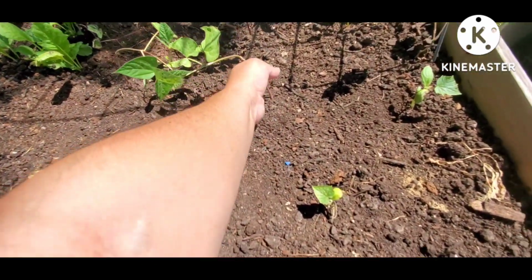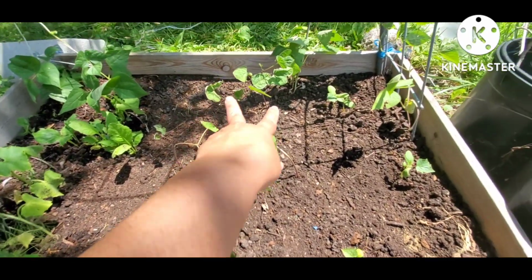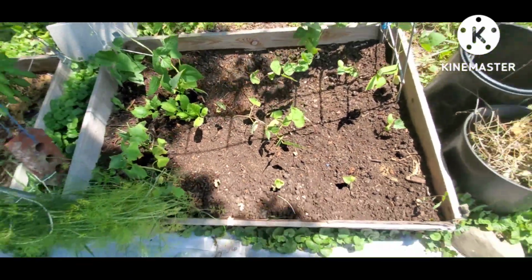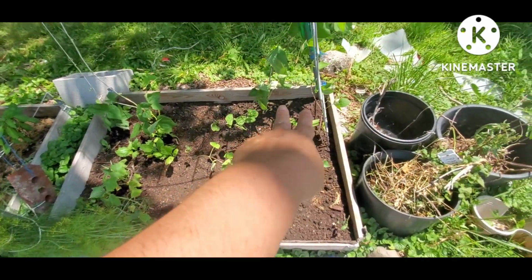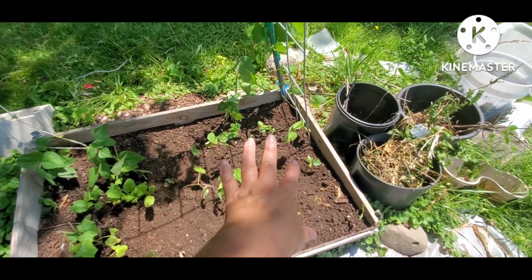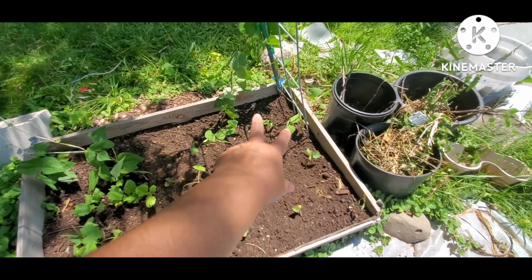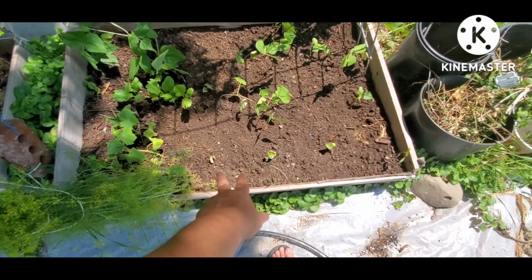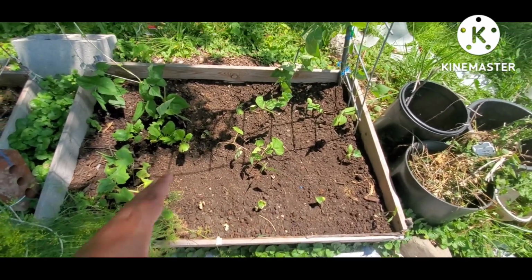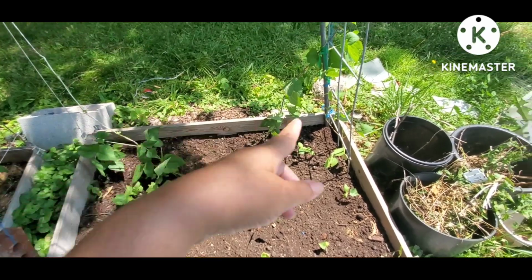And then I did 2 of the yellow beans and then 2 of the purple beans. And then back there is double yield cucumbers. So those 3 are double yield cucumbers. And then these 3 up here were pickles. And then I got 4 bush beans in the middle. I managed to trellis up.